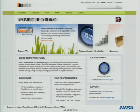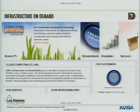Infrastructure on Demand has four fundamental tenets that I felt were important to include in this cloud. Number one, green IT. That number of kilowatt hours saved per year is dynamic. It is truly environmentally sustainable computing. As we deploy more virtual servers in our environment, that number continues to grow at a pace that mimics how many servers have been stood up in the virtualization environment. Deploying a virtual server as opposed to racking and stacking a physical system results in considerable power savings. But it's not just power savings, you're also reducing your electronic waste.